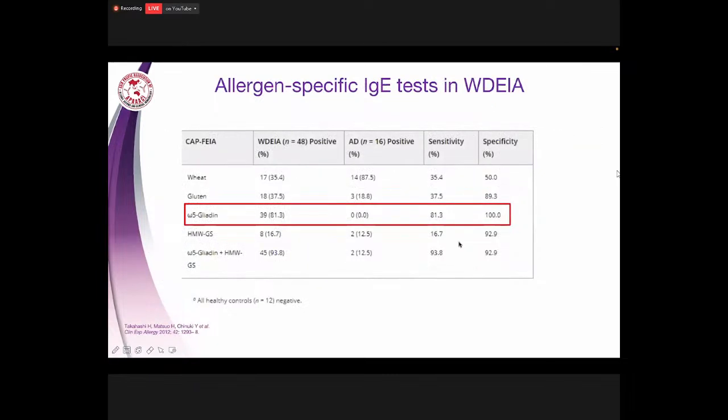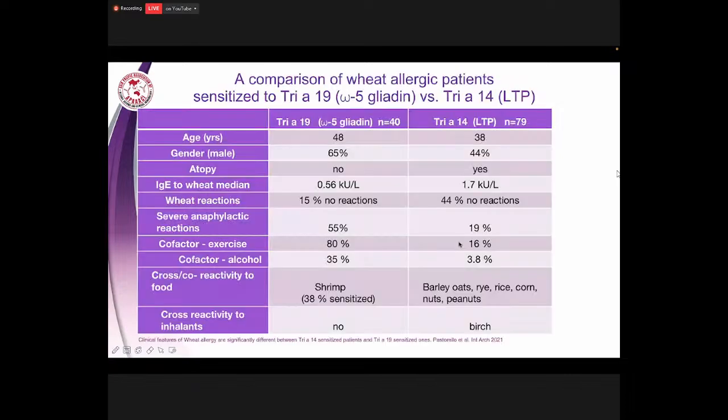Another Japanese study also highlighted that for patients with wheat-dependent exercise-induced anaphylaxis, omega-5 gliadin was detected at the highest frequency, and it has not been detected in patients with wheat allergy and atopic dermatitis. An Italian study also suggested that omega-5 gliadin is the most important allergen in identifying patients with anaphylaxis.